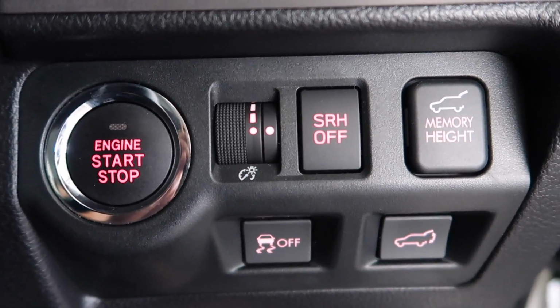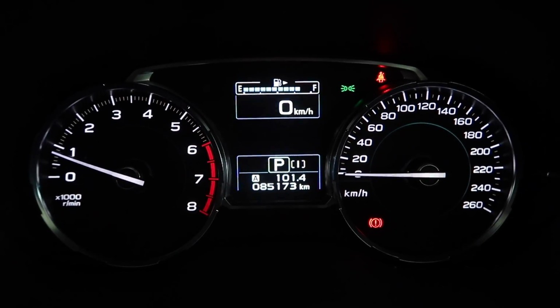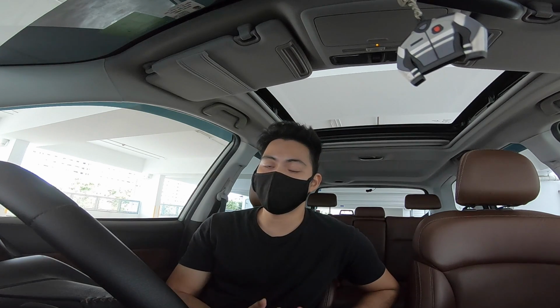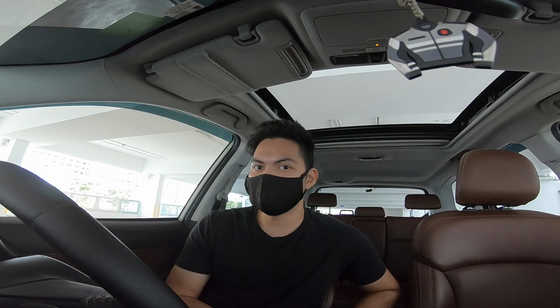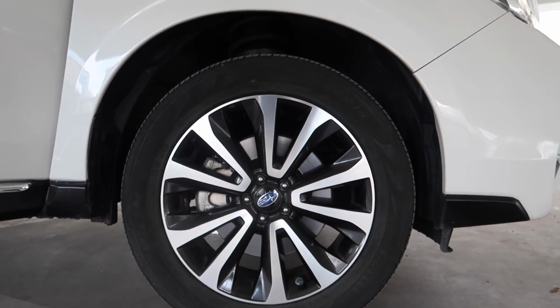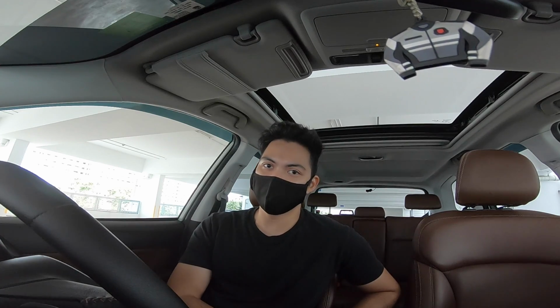The other cars, most of them are front-wheel drive. They have way lesser power than this. One more car that the Forester sort of competes with is the Toyota Harrier Turbo. However, the Harrier Turbo has a higher DP than this, about 12k onwards. And that car is still lesser on power compared to this, and it's still front-wheel drive. So in terms of a complete SUV package, I think the Forester does really well.